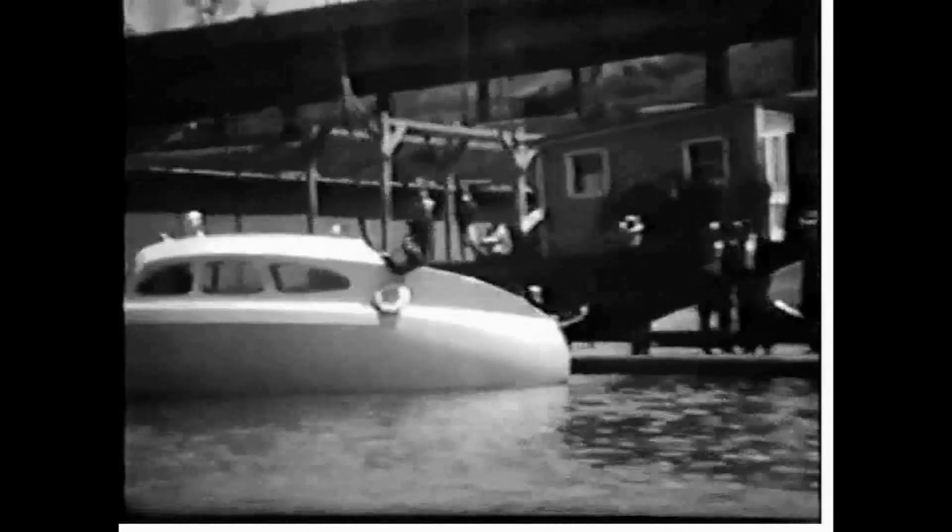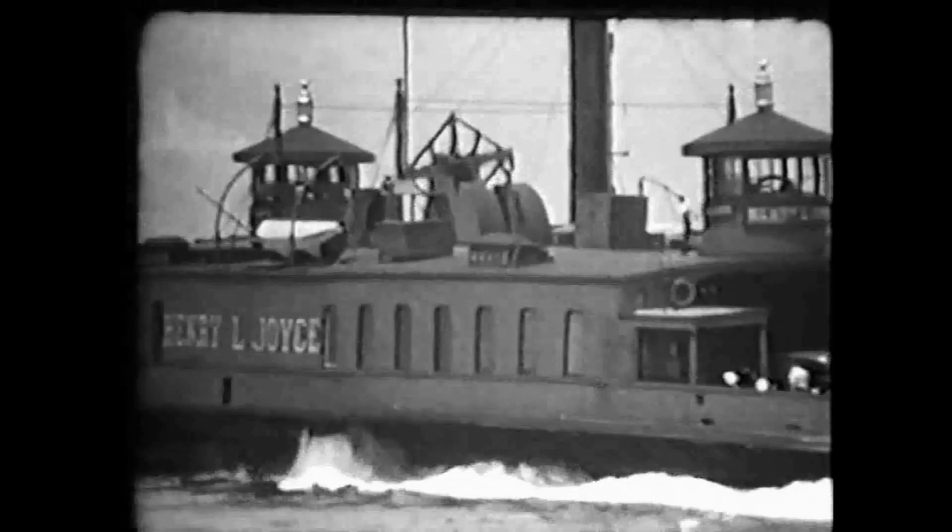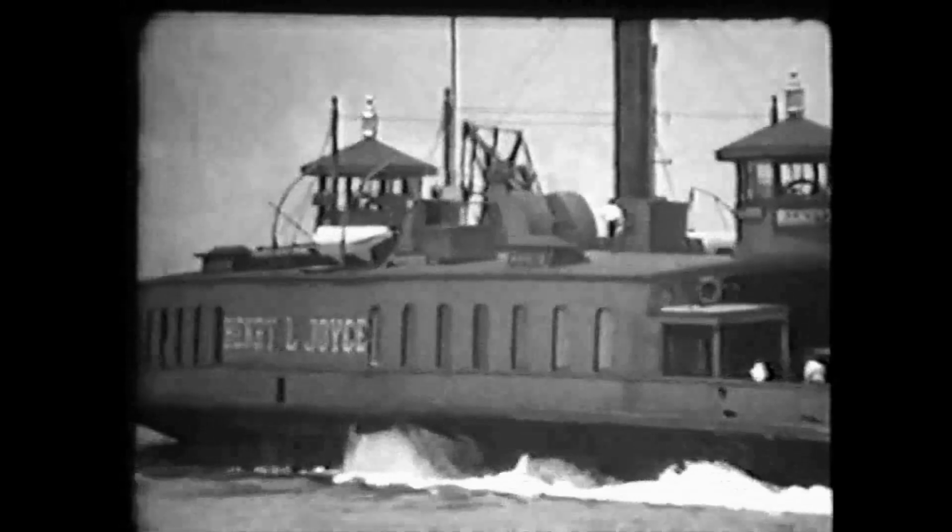Using his 16mm movie camera in the 1930s, Ted Roberts captured everyday moments as well as footage from race days when the docks were packed with spectators. Let's take a look at some of this footage. And here's footage of the Dyckman Street ferry chugging across to Palisades Interstate Park.